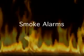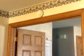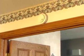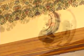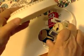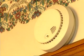Smoke alarms. This type of smoke alarm is typical in most homes in America. It has a button that tests its batteries, which you should check each week. If the alarm does not sound when the button is pressed, that means that the battery has failed and needs to be replaced.